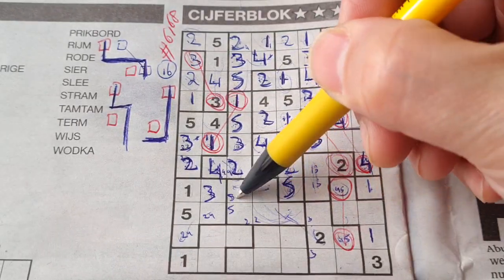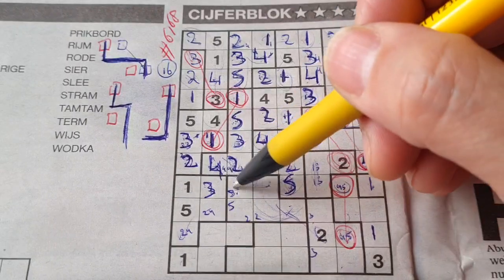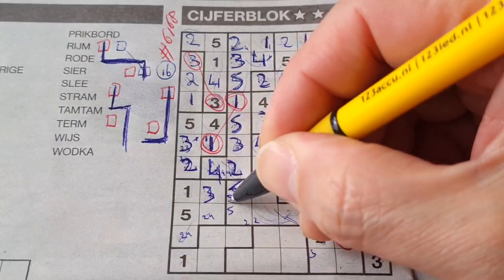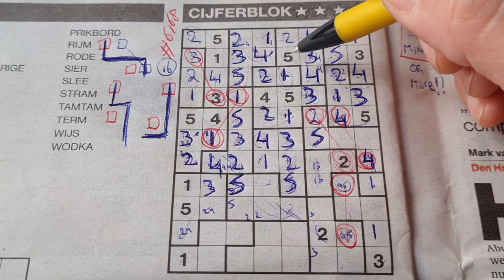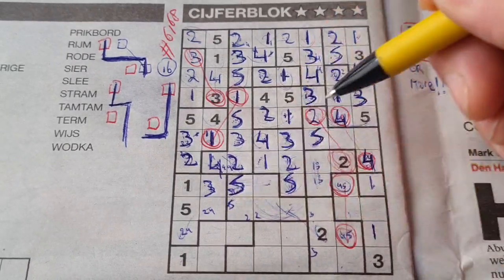Well, I think this box should be a 5 because it can be 1, can be 2, can be 3, can be 4. Yes, definitely 5. Then, oh, 5 here.